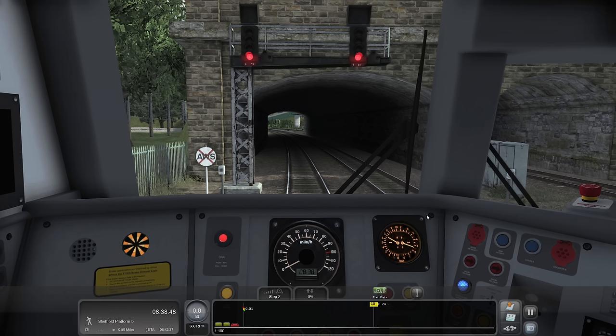Eh, dearie me. Taking his time, this Meridian, isn't he? I guess if he can only come out of the station at 15 mile an hour. And it's quarter of a mile, isn't it, to that 15? It's quite a fair way to not have a signal.